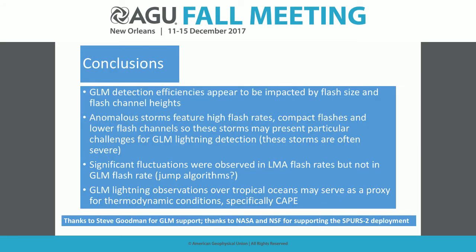So in conclusion, the GLM detection efficiencies appear to be impacted by both flash size and flash channel heights. Anomalous storms feature high flash rates, compact flashes, and low flash channels, and these may present particular challenges for GLM, especially in lightning jump detection and things like that. And finally, GLM observations over tropical oceans may serve as a proxy for thermodynamic conditions.